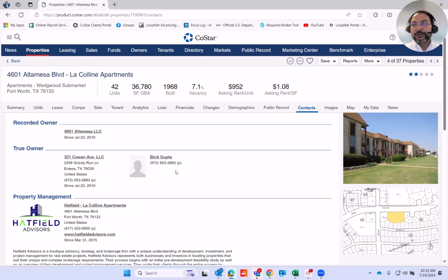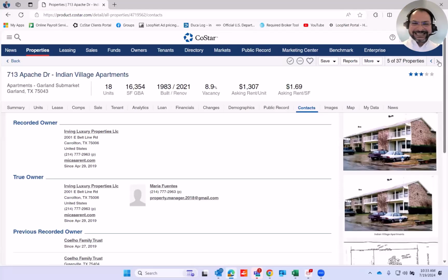If he's looking to sell, do not take the screenshot. Get the subscription for CoStar. I'm just kidding. Call him up. All right. Take the screenshot fast. So this is what it is.